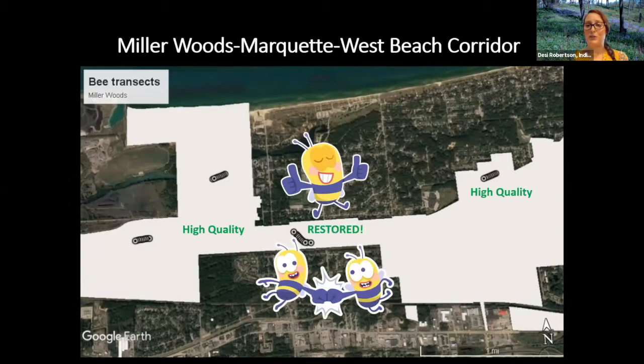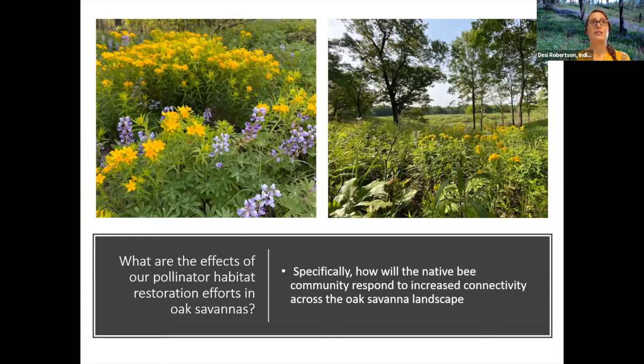But if you can restore these areas, if you can connect these islands, create a bridge or a corridor, so they're no longer isolated, you can begin, at least our hypothesis is that by restoring these areas, we can increase the connectivity and we'll begin to see a positive response in the native bee community. So we'll see increased diversity, we'll see larger numbers of individual species, and so on.